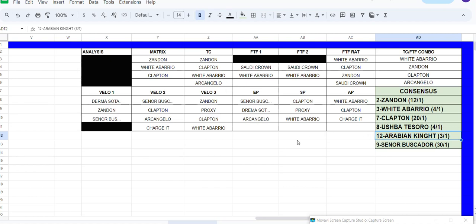But when you look at this overall, I have the 2 Zandon, which I'm loving the fact that he's 12-1 morning line. And we have a White Barrio, 4-1, and we have Clapton, 20-1, third in power points overall. I'm throwing this horse in simply because this is the Japanese horse. And I love the replay. So if you have a chance to, Google this horse here and try to find a replay of this horse. He just unloaded on the stretch and just blew by everybody.